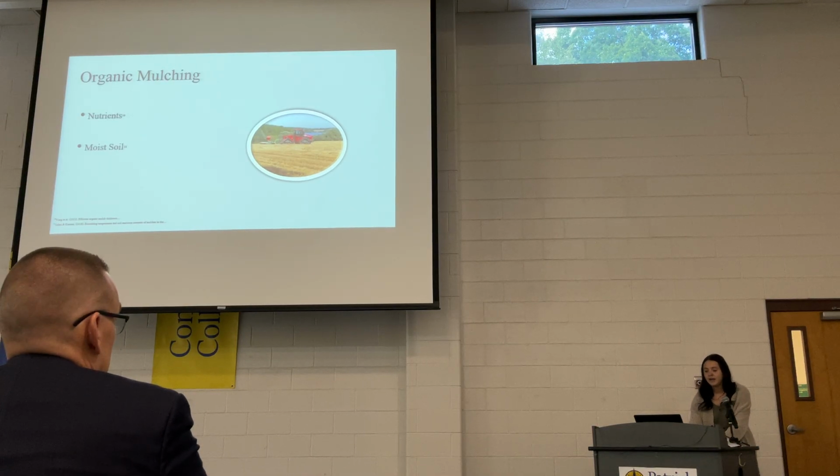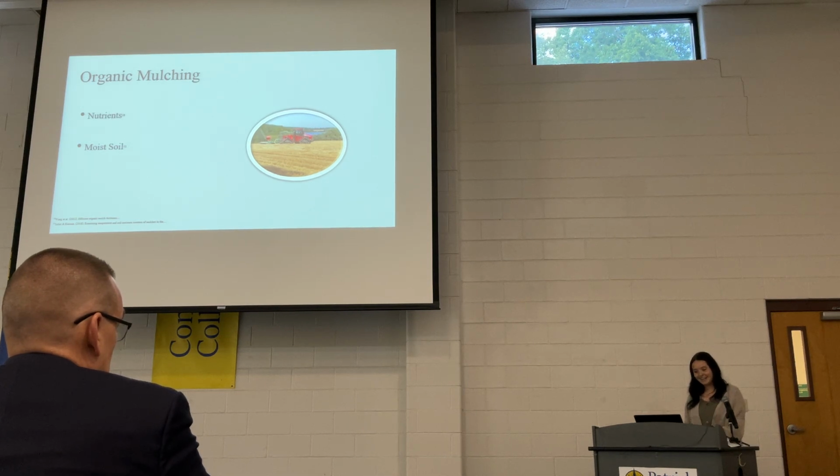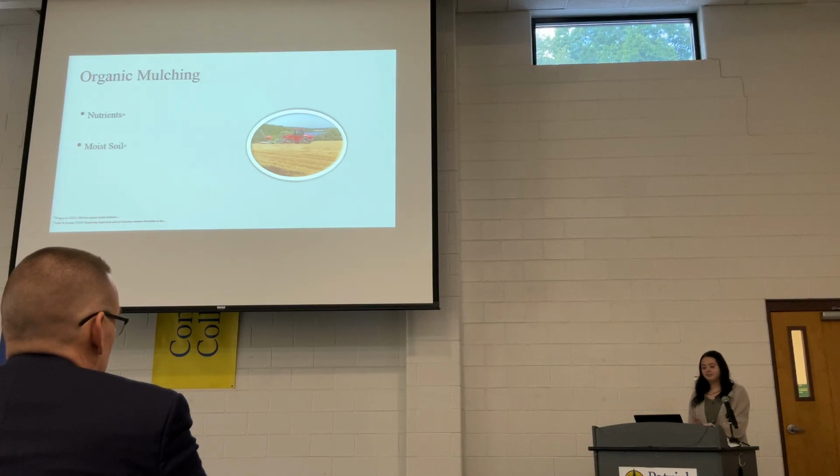Next is moist soil. As organic mulch breaks down, it gives nutrients to the soil and the water and everything. It can help in all those ways, especially in harsh conditions where it's dry and they don't get much water. Organic mulching is a great help in the farming aspect of how dry it can be in certain climates.